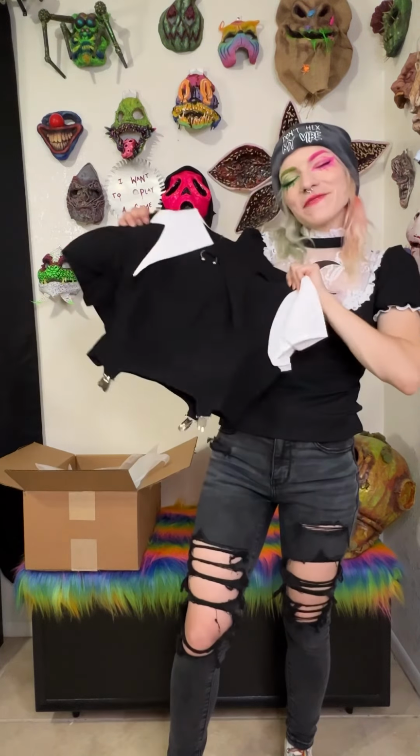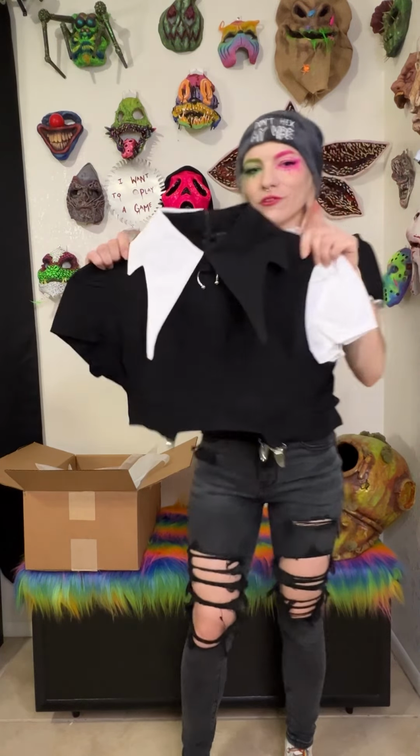This is the next top that I got. It's so freaking adorable. I love how long this collar is. So freaking cute, and this is the biggest reason why I bought it, because I love it. It also comes with a matching skirt. You can order a matching skirt to go with it, but I think I have a skirt that I'm going to try to pair with it.